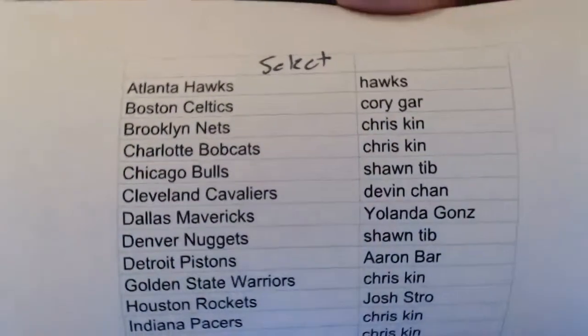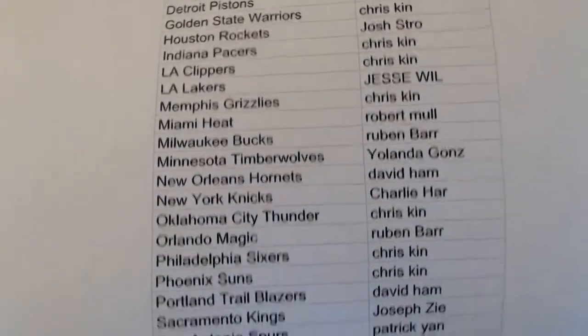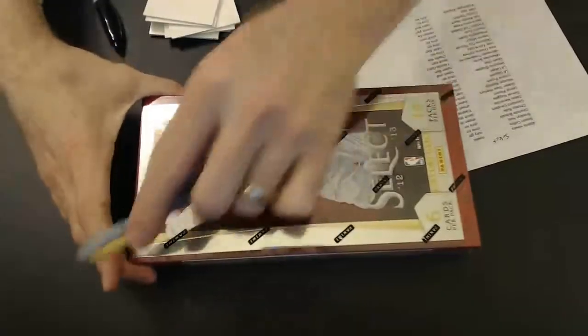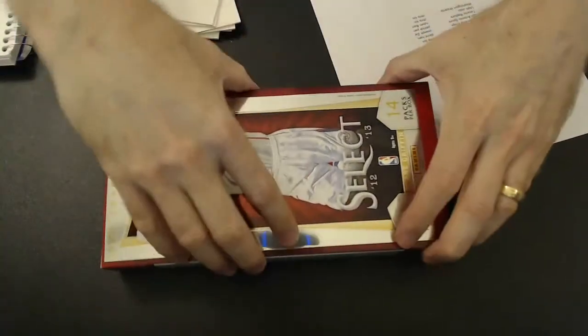Next up, Select BK. Here we go. Good luck, everyone. Select pick a team. First box. Fresh case. Time for some short print stuff. Didn't get any out of our little release day, few boxes I picked up.